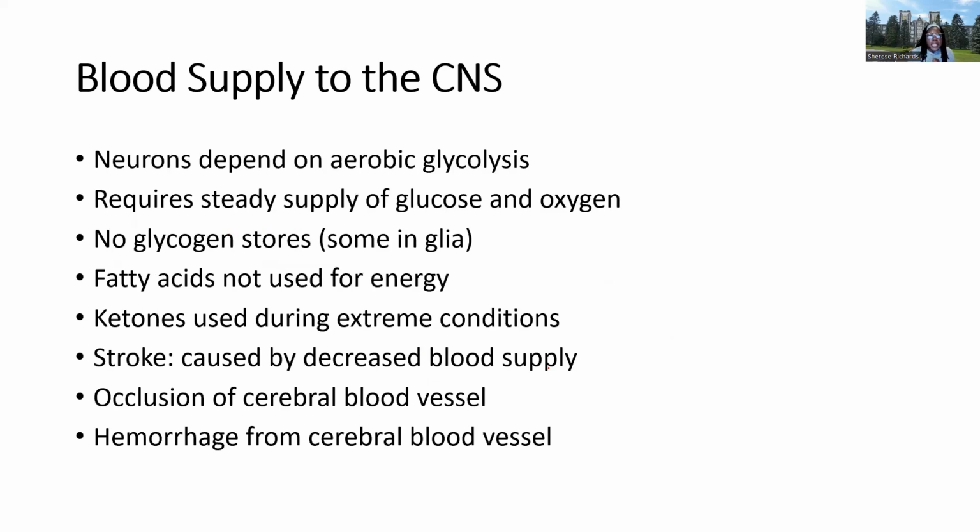Okay, blood supply to the nervous system is going to depend on aerobic glycolysis. We talked about the difference between aerobic and anaerobic glycolysis back in cellular respiration, but it is the source of ATP that relies on oxygen, right? Remember the electron transport chain and the oxidative phosphorylation. This is what the brain really needs. It's dependent on oxygen-derived ATP production. And so it's going to take up a lot of our glucose, a lot of our oxygen.